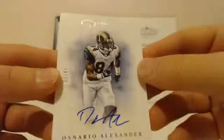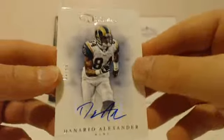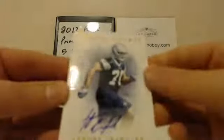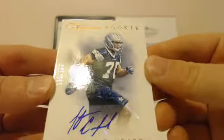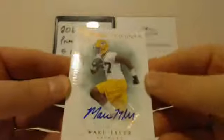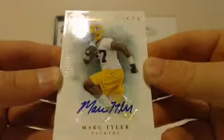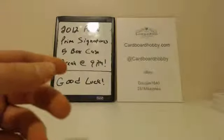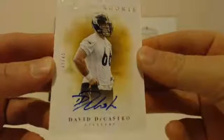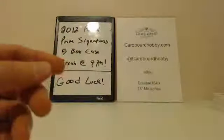Guys, let me do a quick hit recap for you. Denario Alexander for the Rams, 3 out of 49. Cowboys, Tyrone Crawford, 150 out of 199. The Packers, Mark Tyler, 175 out of 199. Steelers, David DeCastro, 17 out of 25. And Trent Richardson, on card, rookie auto, 93 out of 149.